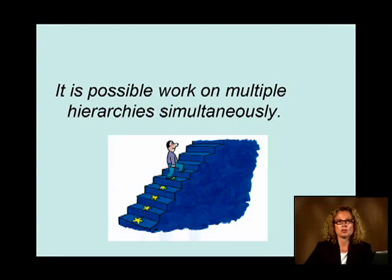You can have your patient construct and work on multiple hierarchies simultaneously. For example, a patient may be trying to overcome a fear of flying at the same time that they are also working on overcoming a social phobia.